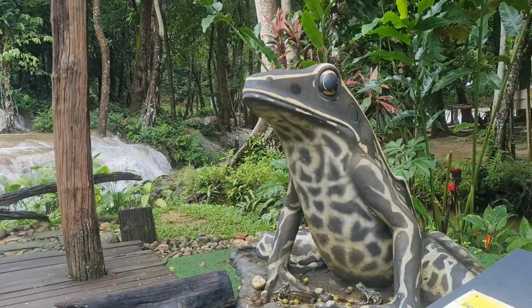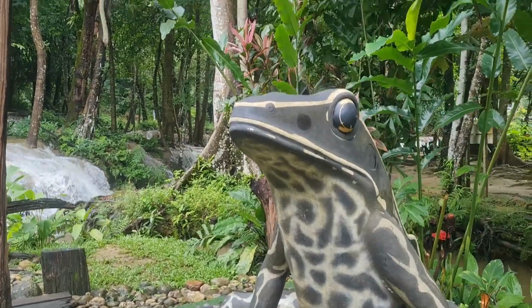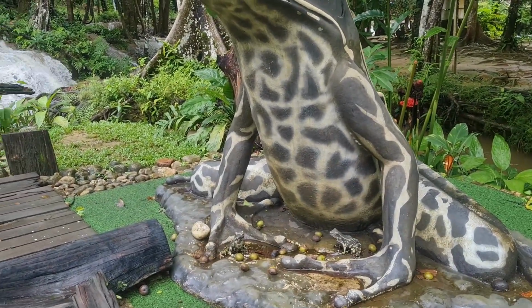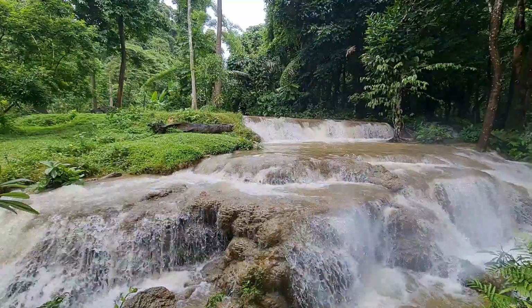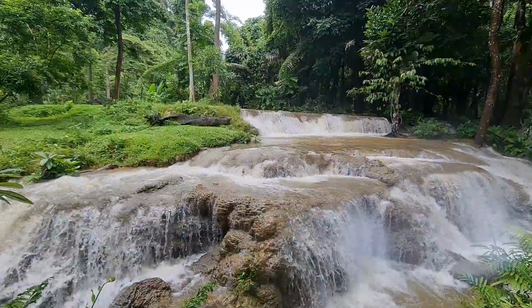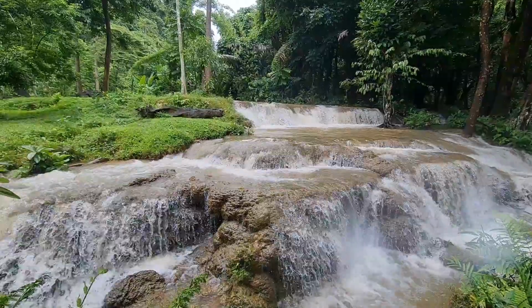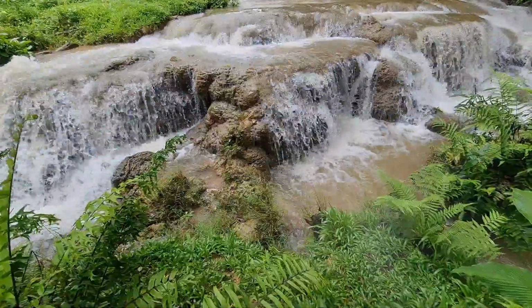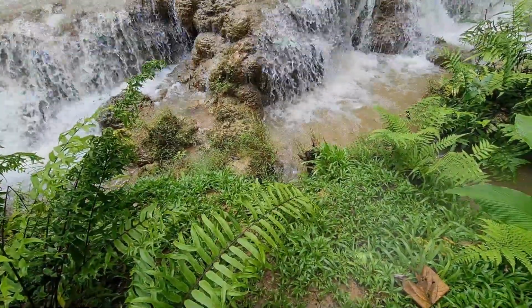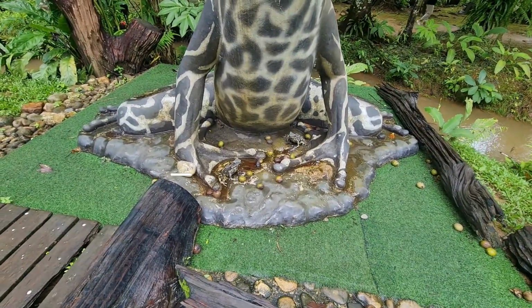Giant frog here as well. Gotta look at that. I think this is some kind of rare frog. Yeah? A rare frog that they have in the area. Got this huge frog. What I like about this is the babies down here. You see them?